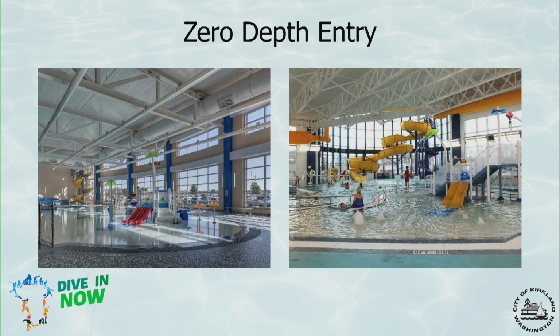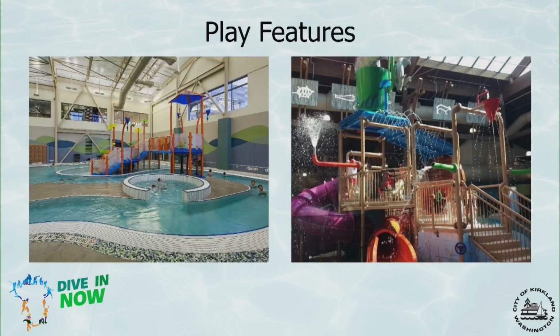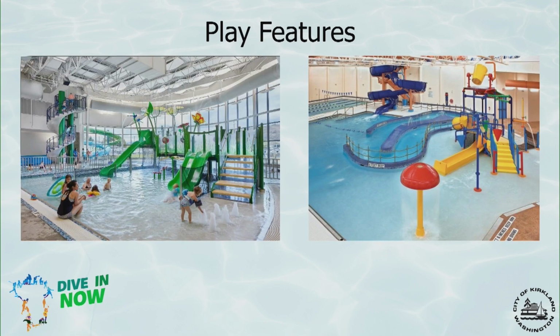Here are a few pictures of pools that have zero depth entry, where you can essentially walk in from the pool deck into the water gradually and slowly. Here are some examples of some potential play features for a pool. Some are very intricate and involve lots of sprays and bucket dumps, where others may just be designs of the pool and how the pool is constructed. And here are some more play features.